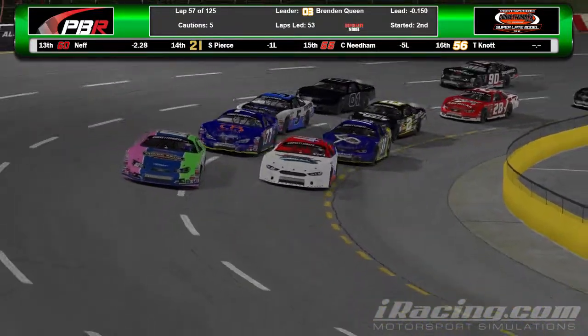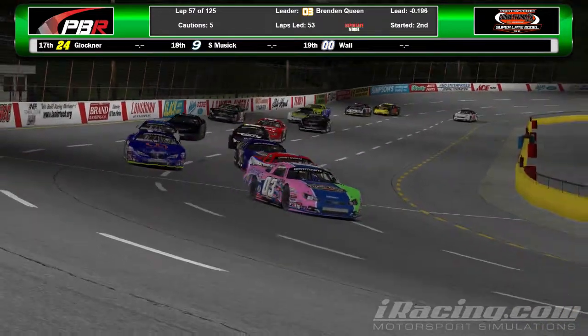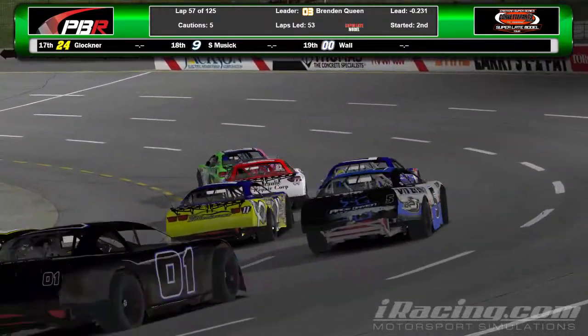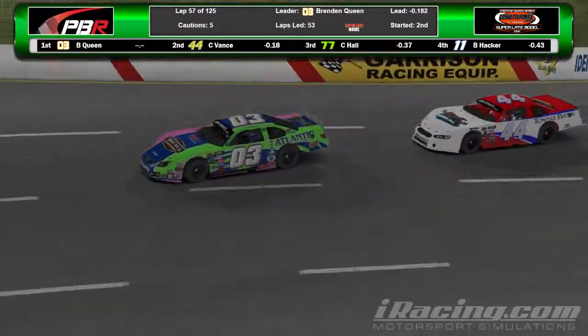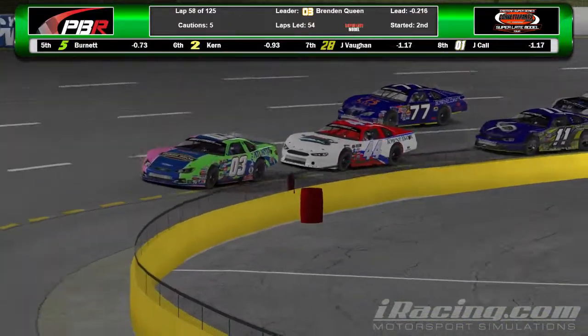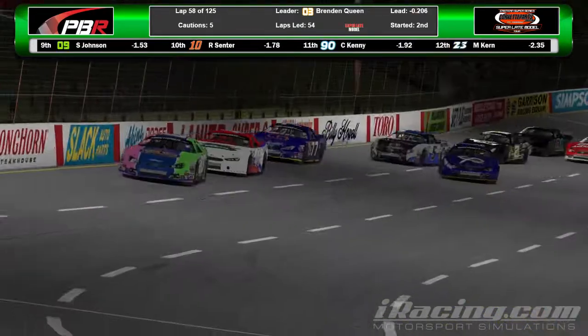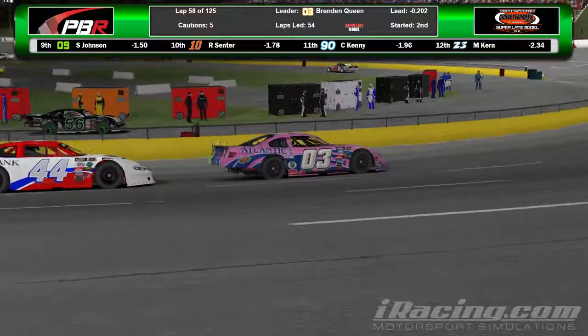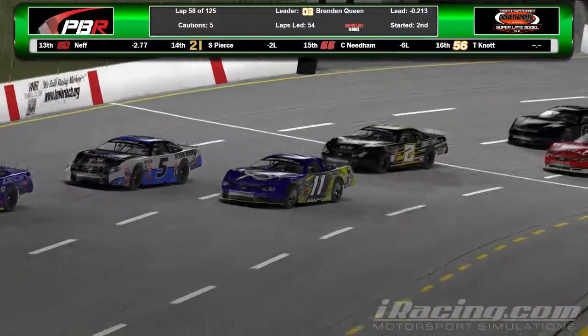Yeah, that's those old tires. They're already starting to get a little worn, so you got to be careful on them restarts. Don't spin them. All right, I'm not so sure that Brendan didn't fall asleep there on that restart, as that was Connor Hall who made contact with him and losing it, but catching it, that was Brian Hacker.